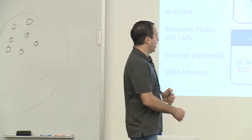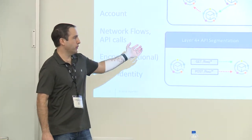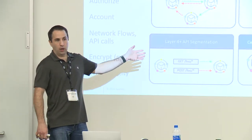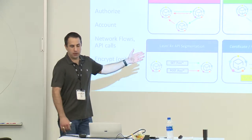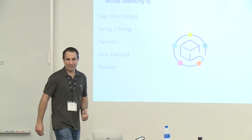The other thing we do is we actually get into layer 4 as well, or layer 4 and up, and so on. So we actually look within the URI, or in the operation of the API, and the API as well. We can talk about the tags.